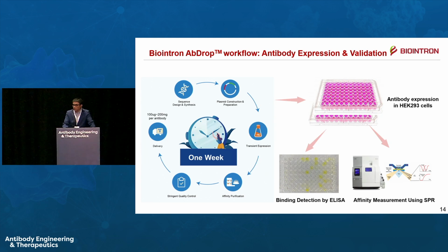The rest of that is relatively Biointron's specialty technology, because we are well known in the field of antibody expression and production, and we use our high-throughput expression and production system. We can mass produce these identified IgG sequences, and use the supernatant or purified form of antibodies for binding assays or SPR to validate the interaction with antigens. Within 1 week, the sequences are obtained, and in 2 weeks.